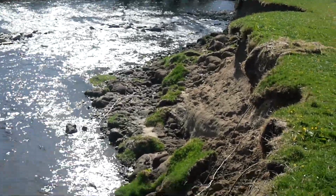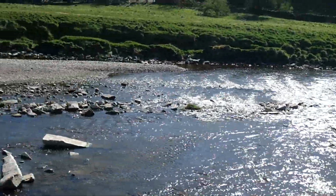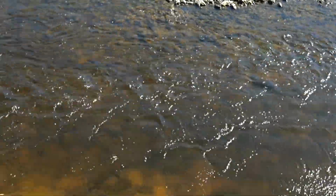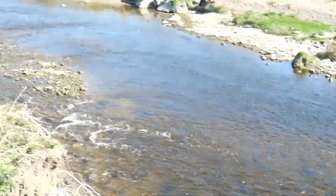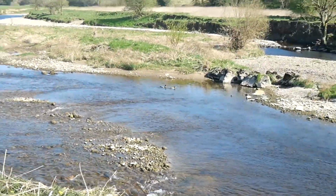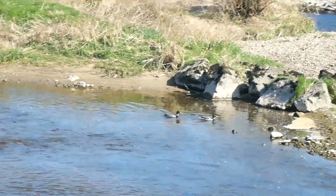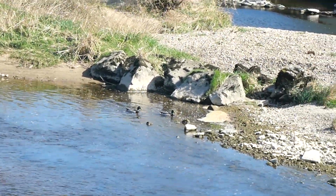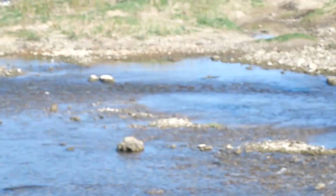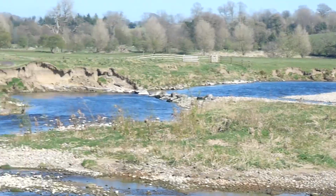Well, it looks like the river's taking more and more of the banking away there. Probably could have got across there. There's definitely too deep. They're shallow enough. Now we have a couple of crackers there. Have a bit of feed for them if they do come across. But I might be able to get across them stones there. We'll see.